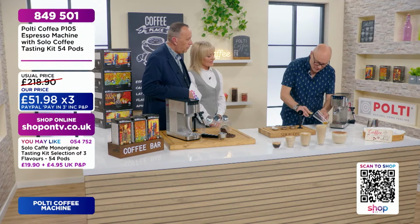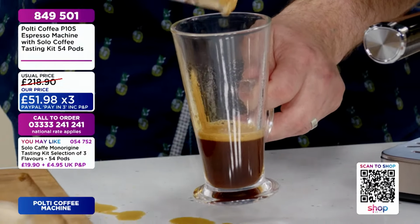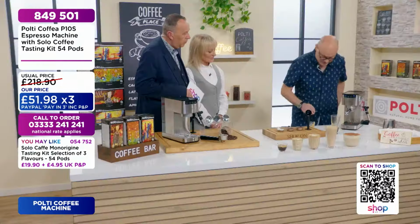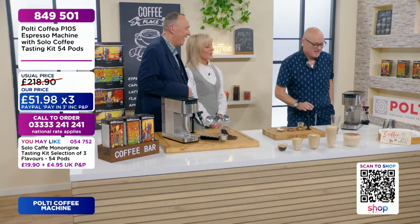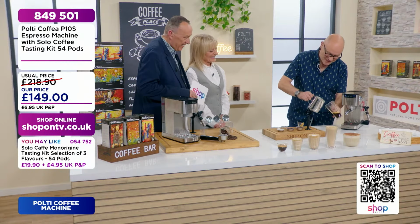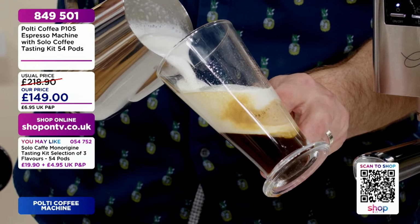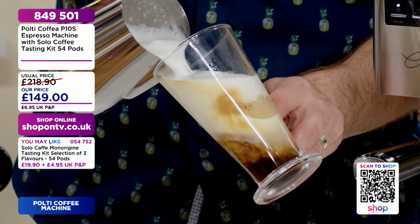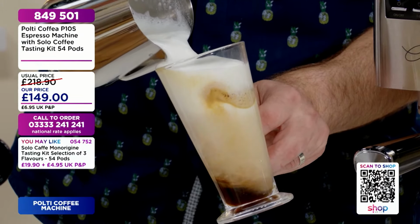Now we've got our syrup in here. We're now going to pour in our shot of espresso just there. And again, let me just tidy up as I go along, because a clean barista is always the better barista. So simple. You don't need skills at all. That's the great thing. You're going to think you're a barista, but actually you're not. It's just you at home making fabulous coffee for friends that have come round for a cup of coffee.